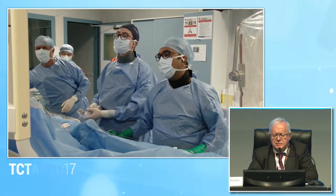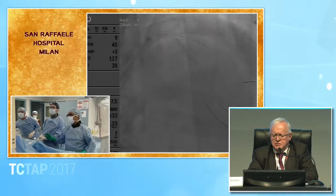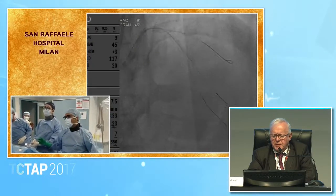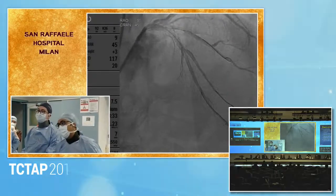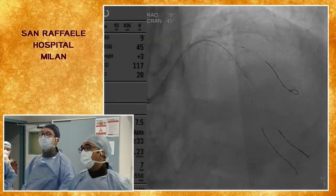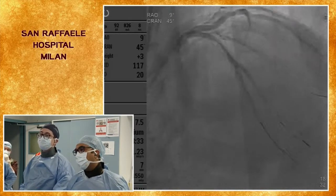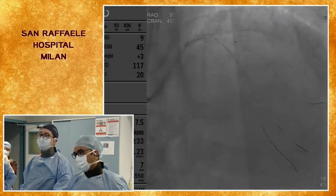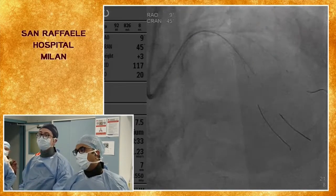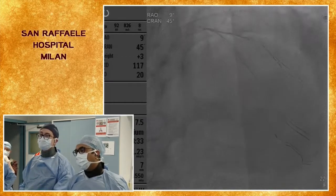So remember, we left you, we're just done kissing. Go back, go back, go back. So we've just done a kissing of the distal lesion, and this is where we left you. We've started working on the proximal diagonal now. Go forward. We predilated with a non-compliant balloon, forward. So the 2.5 non-compliant balloon, this is after predilatation, forward.